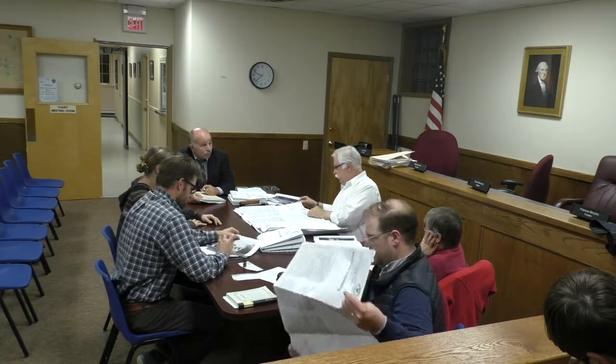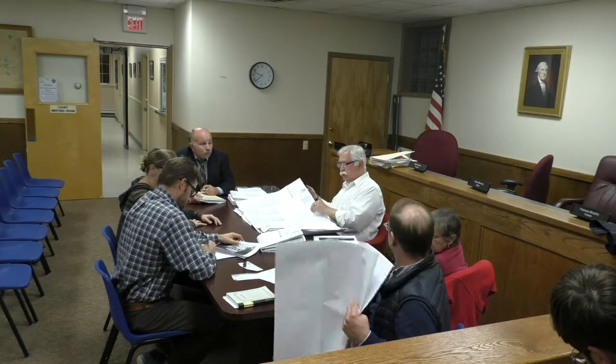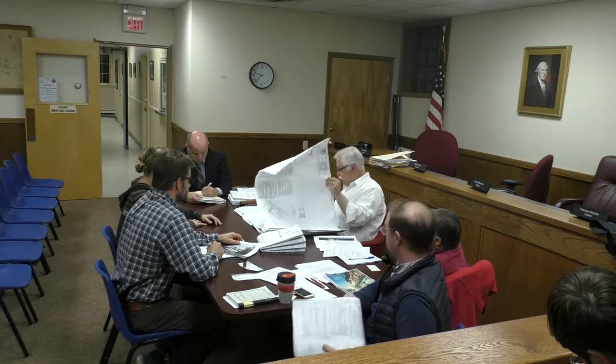and 1 goes to the building inspector. Okay, not a problem. And we only need the elevations. Well, let's go through the set. All right, sheet number 1, since it has all the general.